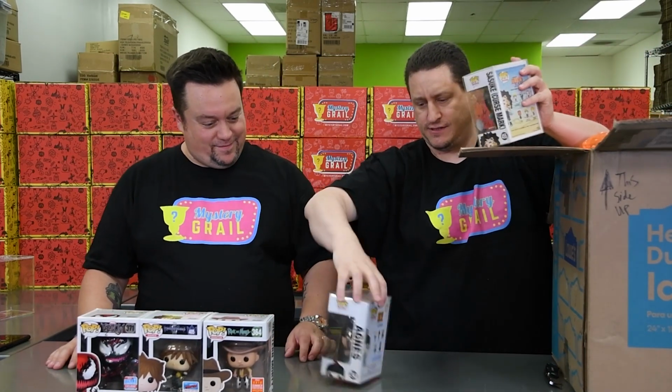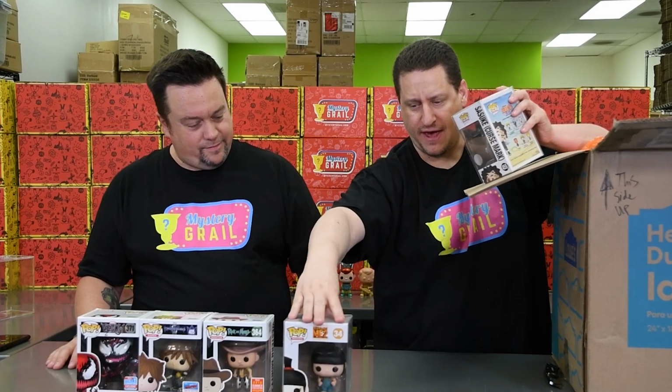This is a cool pop, the Carnage with the tendrils. The Fall Convention exclusive, which keeps going up, up, up. Sora, Guardian Form, another NYCC. Western Morty. This is kind of random. I think this was just him buying stuff that he liked, which is awesome. We have Agnes from Despicable Me. We have Sasuke.